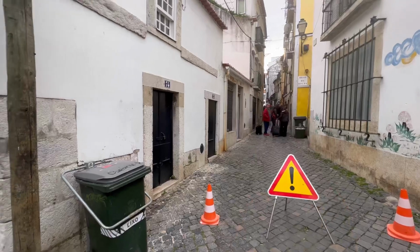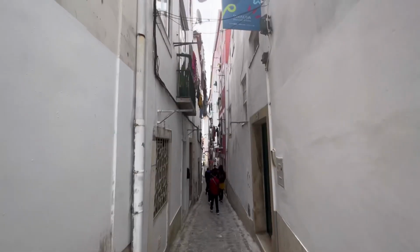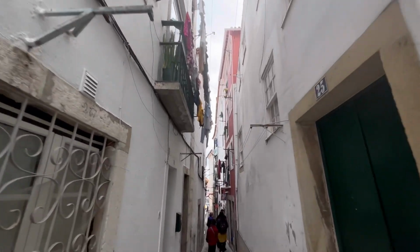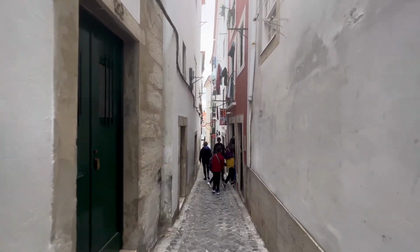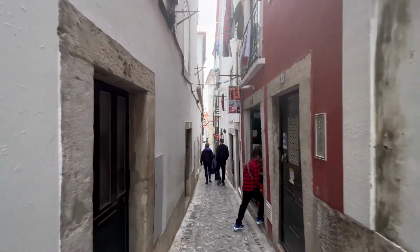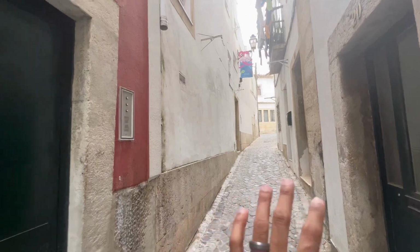After the walk through the shops here, now we're going to go in this tiny, tiny street. This was our tour of Alfama, and I think the real value is walking around these side streets all the way up. Take your time as you're walking around.